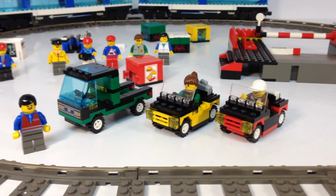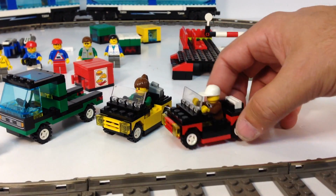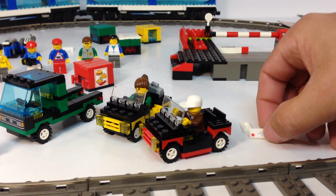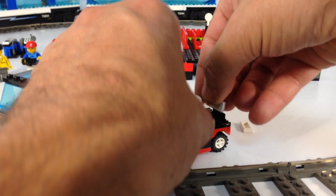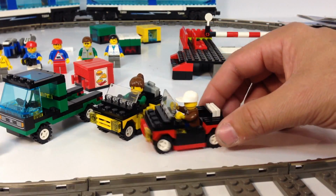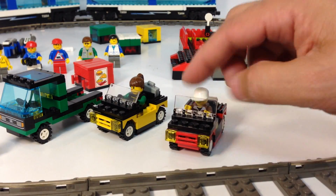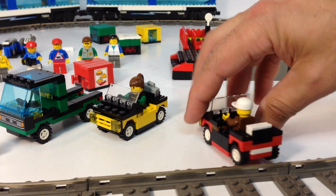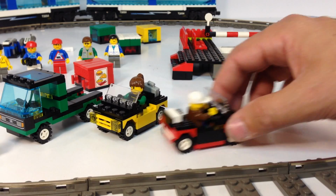You get 3 vehicles. The guy with the brown jacket's driving this little sports car. He's carrying mail. That's what he's got back there. I don't know why. So he's carrying the mail. It's got the nice window. This is kind of a hard to find piece, this clear windshield like that. It's flat, but other than that, it's just a simple build.